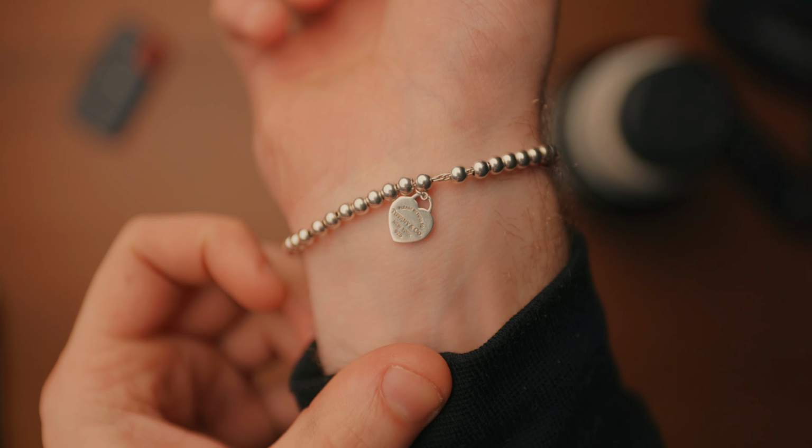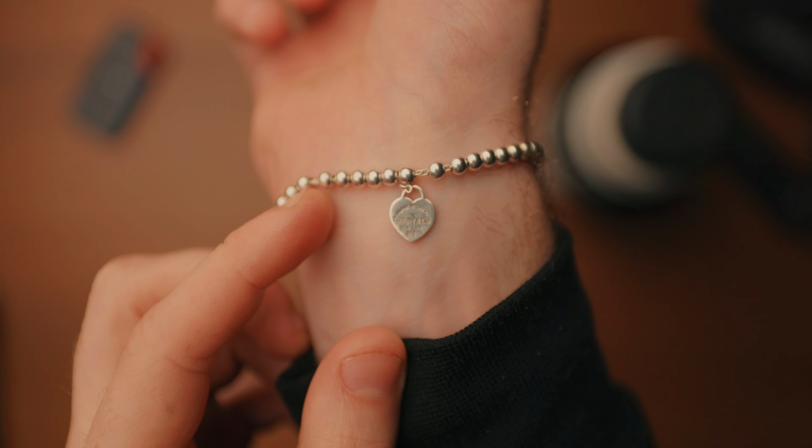On the other hand, literally, I have a Tiffany bracelet that me, my fiance, her mum, and my mum, we all bought matching bracelets from Tiffany from the Fifth Avenue landmark location in New York. So that was a bit of a sentimental buy right there.